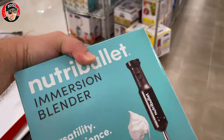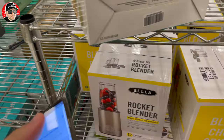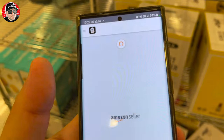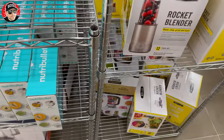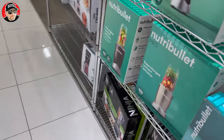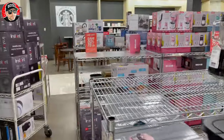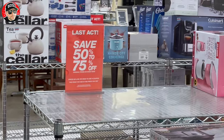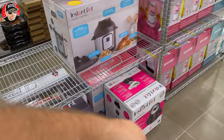$29.95 for the Nutribullet Emerson blender. I've never actually seen this, so I won't know until I scan it, I guess. No, so we're not gonna grab that. I don't think any of these ones are on sale. I think just where the sale signs were. So see how they have sale signs? We've already checked that one, it's no good.